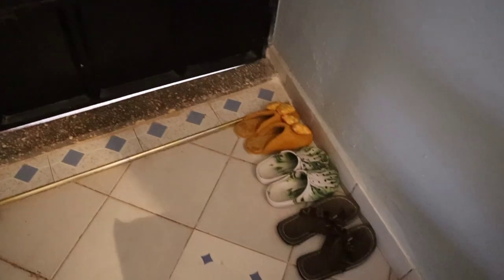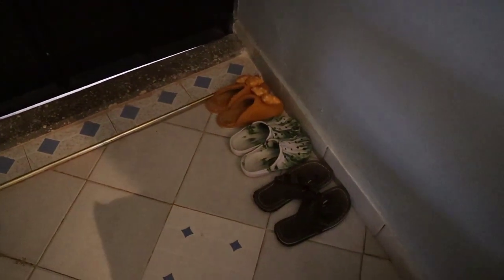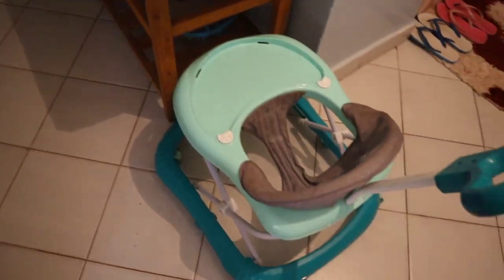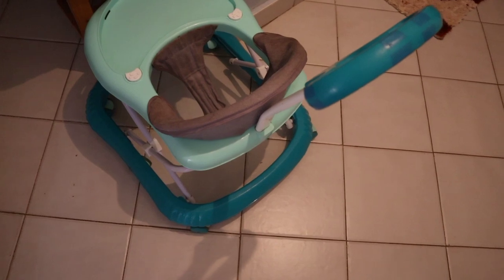So guys, this is my entrance. We have these shears over here. That's my door, that's the entrance. Then just when you get in, we have those shoes that you can wear inside the house. And then I have this, it's just there, I don't use it. Then I have my baby's baby walker.